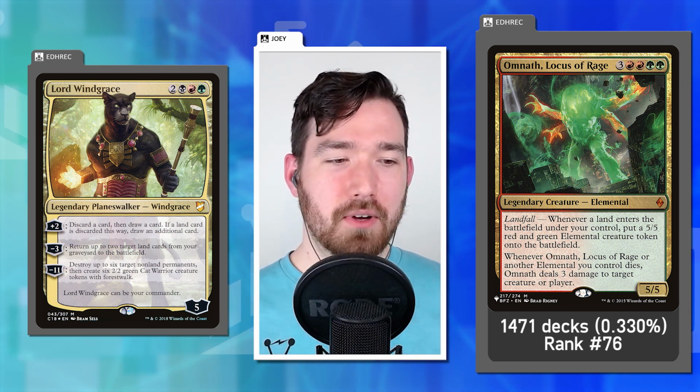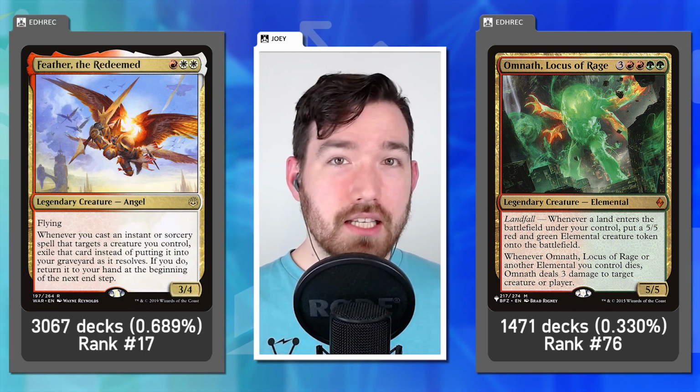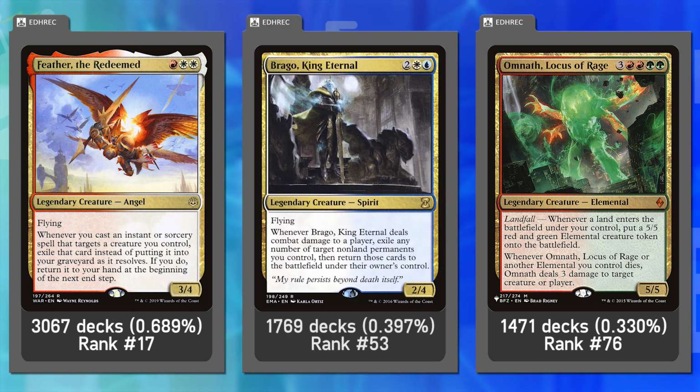When we look near the bottom of the list, Feather the Redeemed is the most popular Boros commander, and Brago, King Eternal is still the most popular Azorius commander. And I think that it definitely holds true for Azorius that there's not as much innovation necessarily happening. It's a lot of flying. It's a lot of prison, sort of controlling what your opponents can or cannot do in the Azorius colors. Boros is getting some innovation, hopefully with Feather, but it could still use more to help knock it out of that 9th place slump.